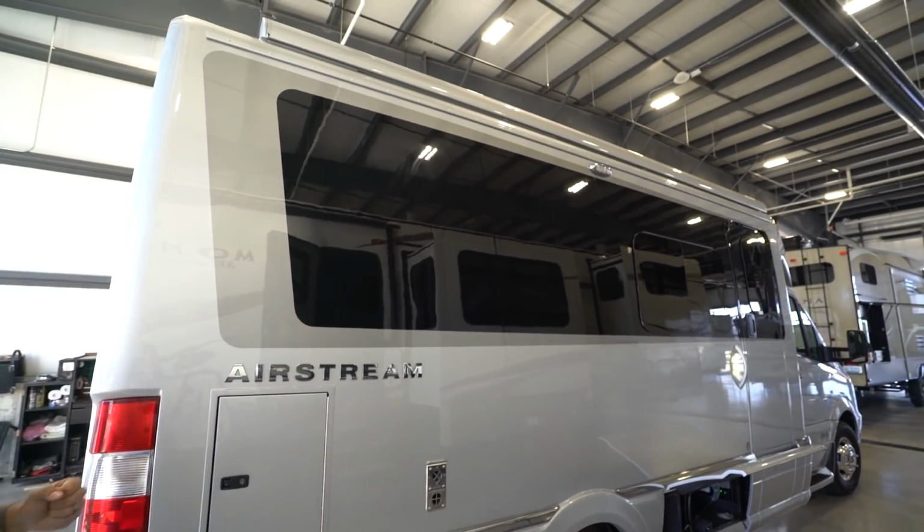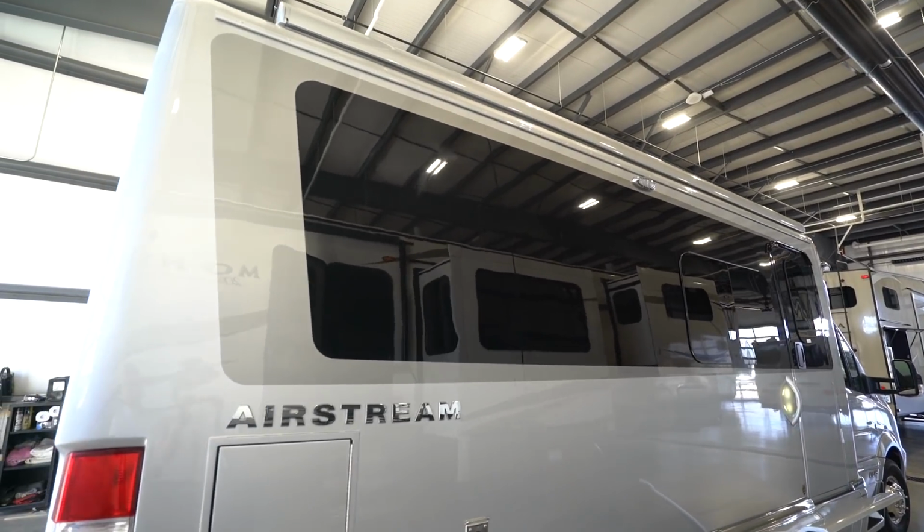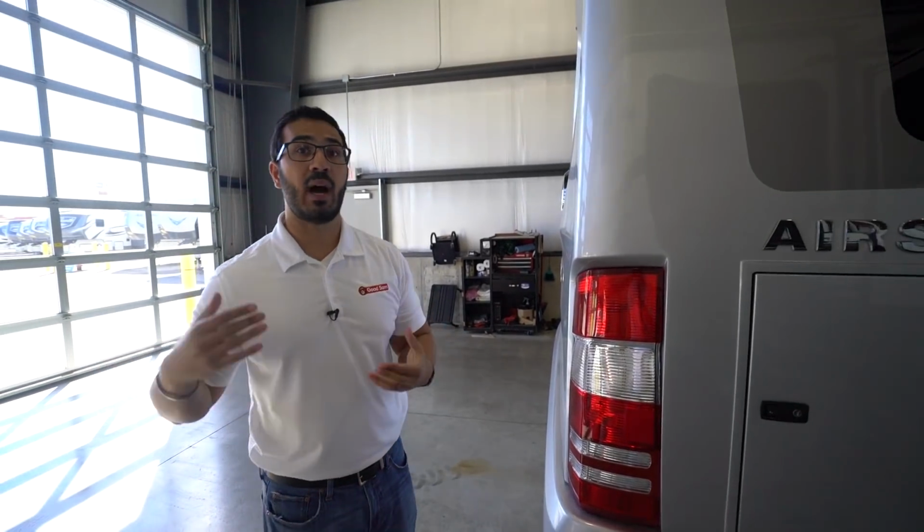And then you have the Carefree awning up top. It's a power awning, touch a button, roll it out. Same thing to go right back in, of course. And that one does have a wind sensor. So if the wind gets too high, it will roll back up. You can turn that option off if you so desire.